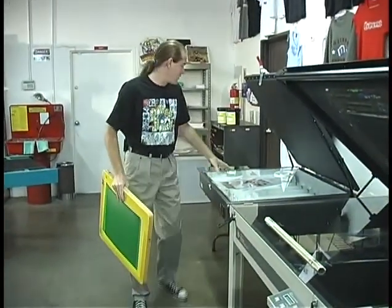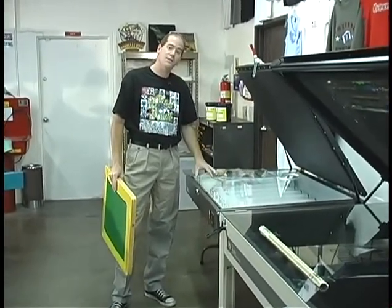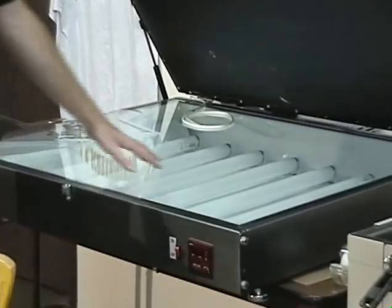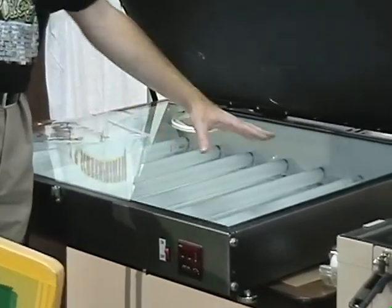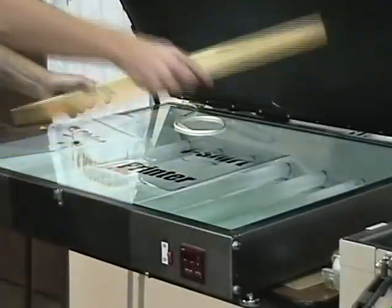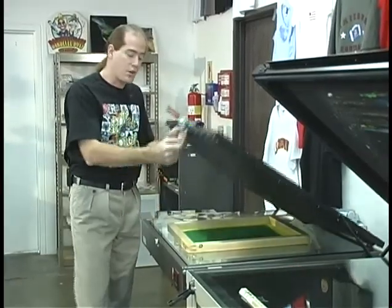As we go down the ladder, we have a fluorescent tube unit. Now this uses an unfiltered black light, and it has an array of bulbs here that will give us even light throughout our screen. Again, you're going to put your film down, place your screen on it, and bring it down, and vacuum once again will hold it all together.